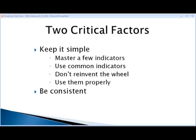Pick just a few indicators that are available, maybe from that list, and this could be 2 or 3 or 5 of them, but pick ones that make sense to you. And then you're going to want to master them. You see, it's going to be better to master a few than to be a slave to very many indicators.